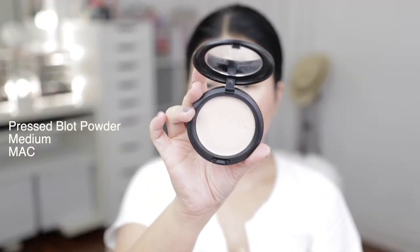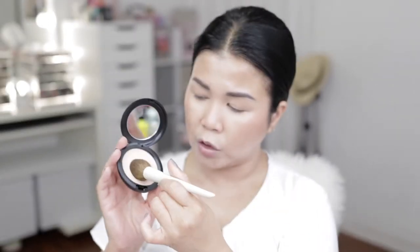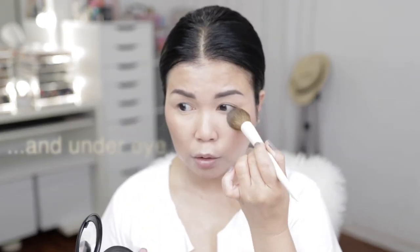Okay, to set our face, we're going to use a sheer powder from MAC Cosmetics. And this is their Press Blot Powder. And I'm using the shade medium. And we're going to use the brush number 32 from Ariel. And we're just going to press the brush, set our T-zone just like that.